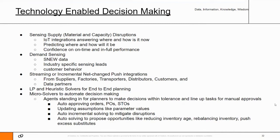You can also connect to factories and understand that there is an expected failure of a machine or a line that can happen, right? So this is where you are monitoring where you are and predicting how you will be, right? And you are therefore trying to come up with a confidence on time in full performance.